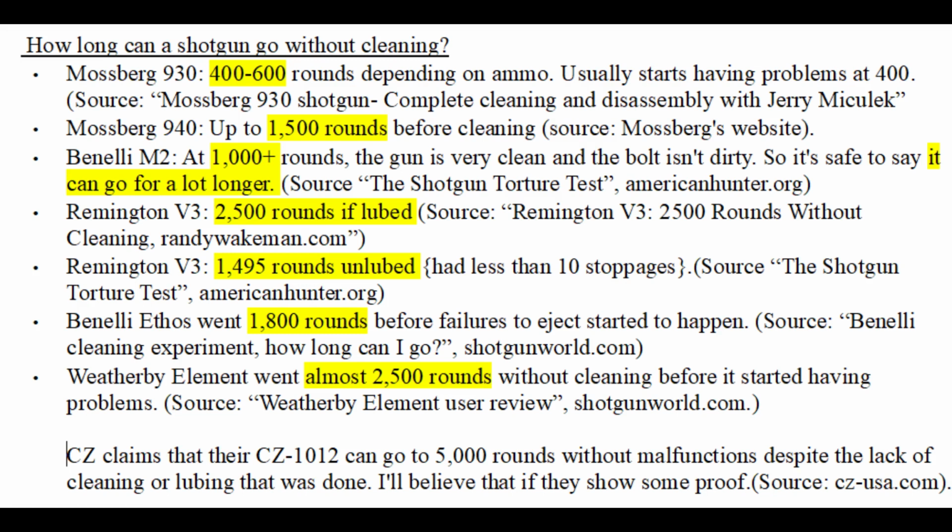The Benelli M2 went 1000 plus rounds without needing a cleaning. Surprisingly, the bolt wasn't that dirty. The Remington V3 went 2,500 rounds with lubricant, and went almost 1,500 rounds without lubricant. When the V3 wasn't being lubricated, it had less than 10 malfunctions in the 2,500 rounds it fired.